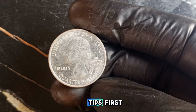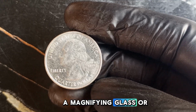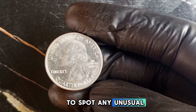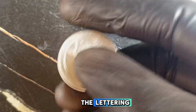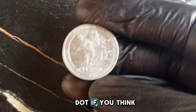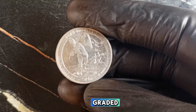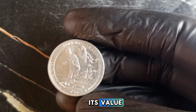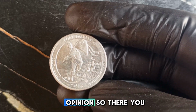Now, if you're curious to see if your 2016 P quarter might be valuable, here are some quick tips. First, examine it closely. Use a magnifying glass or a loupe to spot any unusual markings or signs of errors. Look for doubling in the lettering, slight misalignments, or anything that seems unusual. If you think you have a valuable coin, consider having it professionally graded. This can help confirm its value. Or you can visit a local coin shop to get an expert opinion.